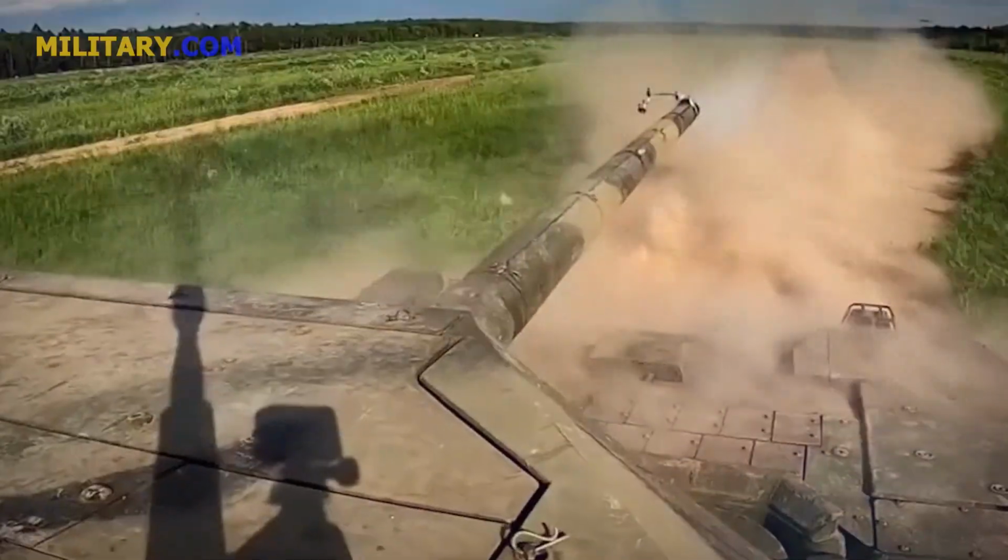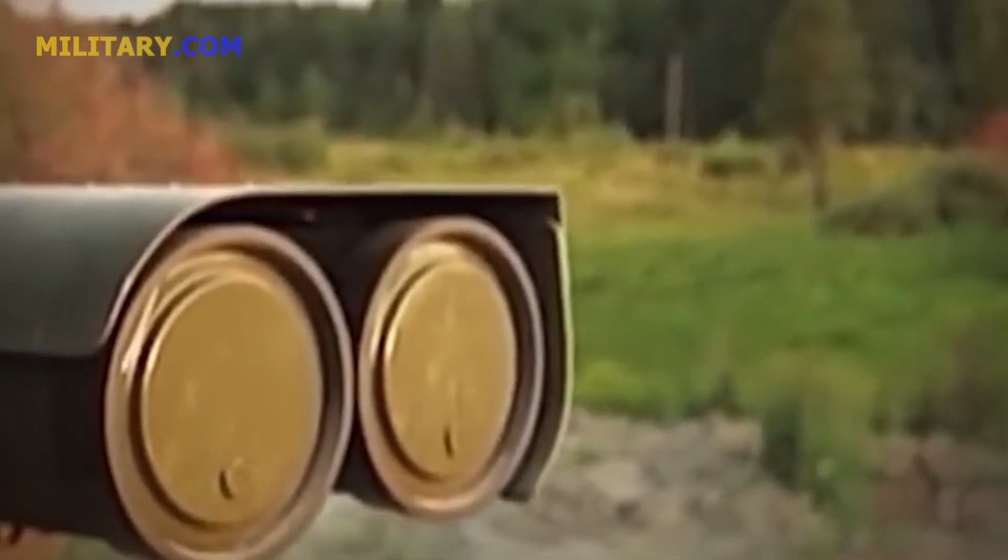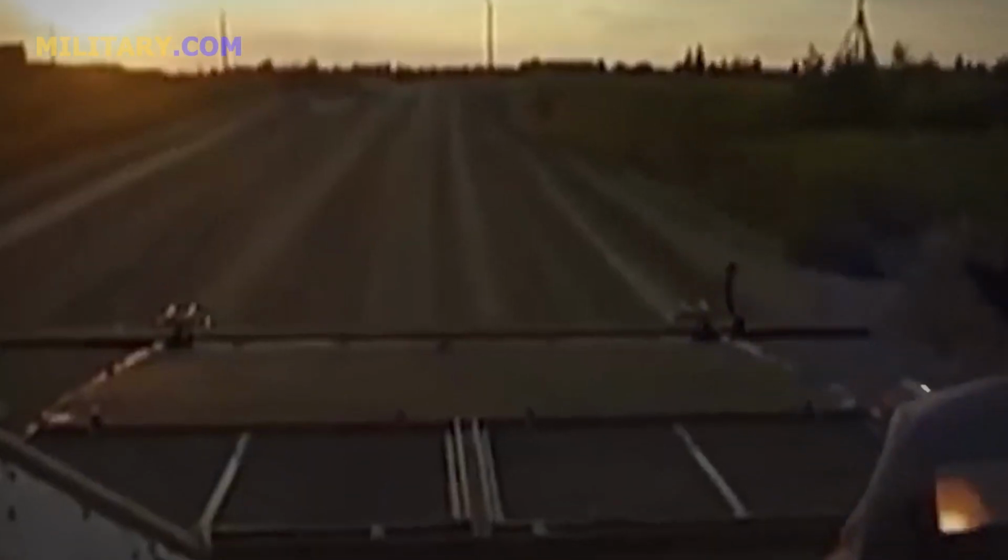The tank is also equipped with a remotely operated 7.62mm machine gun and a 12.7mm heavy machine gun for close-in defense. The tank's fire control system is also capable of engaging targets beyond the line of sight using guided missiles and laser range finders.